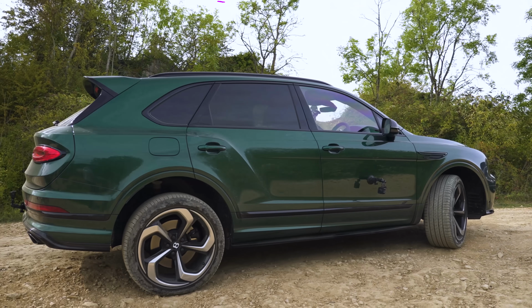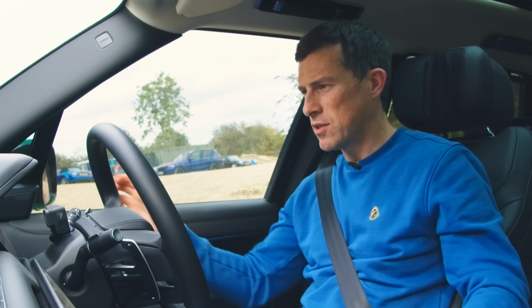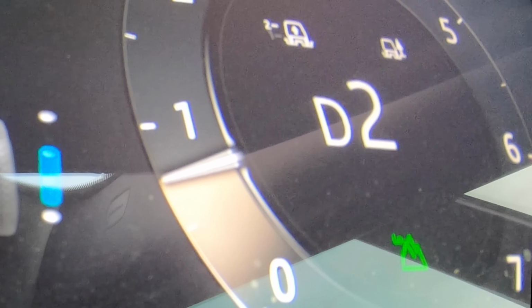Go on, get your car out of there. It's humiliating. You reckon mud and ruts, Darren? He reckons mud and ruts. I'm going to choose, let's go second gear up here, low range mode.